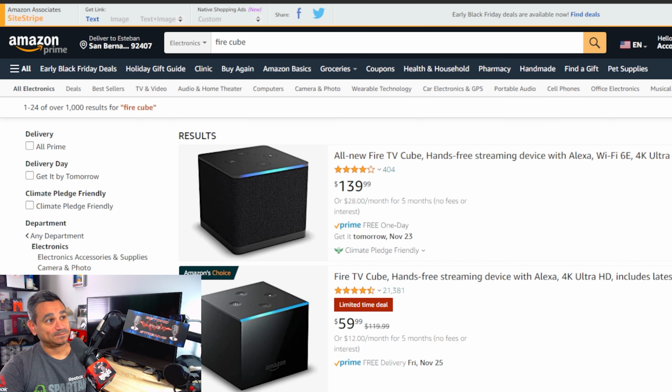Okay, next one, the Fire Cube. Now, the old Fire Cube, the second gen, is typically $120. And as you guys know, they're now selling the new Fire TV Cube, the third gen, for $139. The second gen, this is a steal, $60. $60, and you get this cube. This cube is powerful still. It's very, very powerful. Now, if you don't really care for Wi-Fi 6 or the hands-free feature, or the extra ports, that's $60 you can't beat at all.